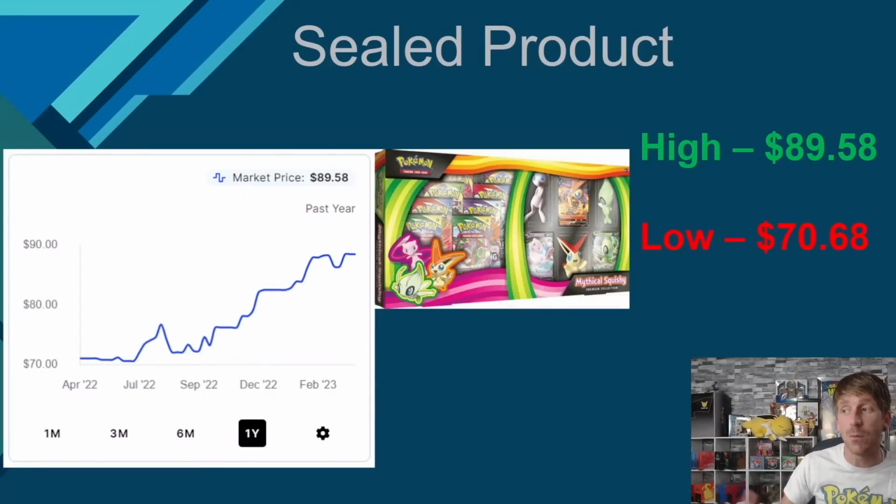Relatively consistent for the majority of 2022. You can see April all the way up until November, right around that $75 mark, but then did a lot of damage not too long after that. $70.68, its 1-year low, which it hit in July. Then in September, October, really started taking off more and more. Hit $89.58 recently, so that's a 1-year high for this. Gained about $20. It's almost 30%, with most of that being done over the past 6 months or so.